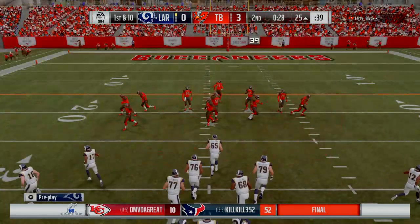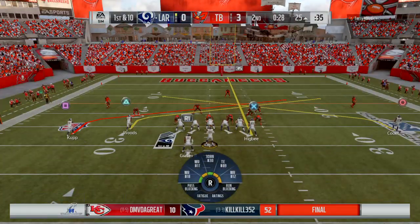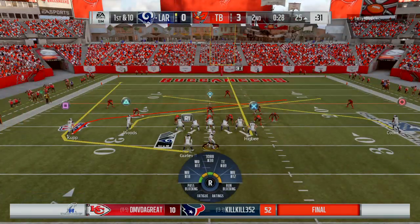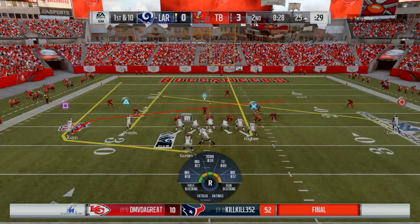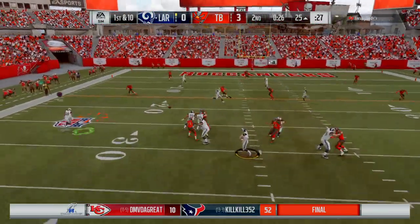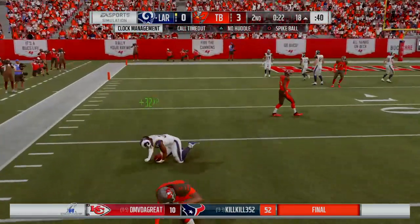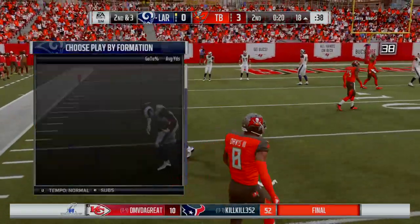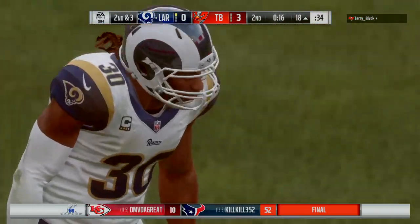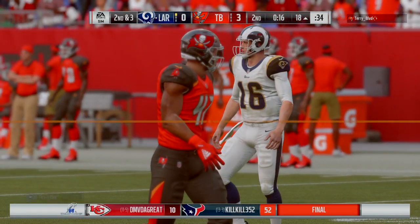This offense finding its legs now. Here's another 1st and 10. On 1st down, Goff dumps it off to Gurley. And they'll bring him down at the 18-yard line. 7 yards on the play, and that'll make it 2nd down. He's already proven to be a factor in the running game on this drive. Now he gets involved in the passing game.